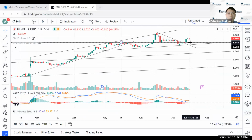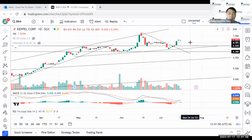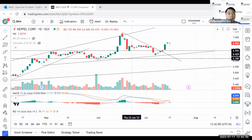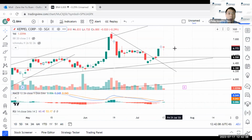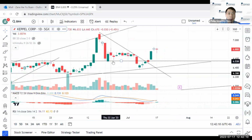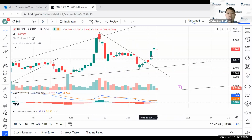Okay, for Keppel Corp, currently there's the uptrend, the support line over here that's still holding around 655, and price managed to break above this key level. Sorry, there was an uptrend support line around 637. Then price managed to break back above 655 over here, also a short-term downtrend resistance line.